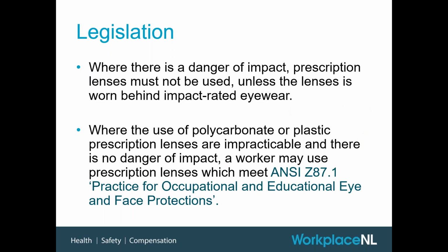The legislation also goes on to say that if there is a danger of impact, so if you're performing work in an area where there could be potential impact to the eyes, prescription lenses must not be used, unless the lens is worn behind impact rated eyewear. So simply wearing your prescription eyeglasses, if there is a danger of impact, would not be allowed. Where the use of any polycarbonate or plastic prescription lenses is impractical and there is no danger of impact, a worker may use prescription lenses which meet the ANSI standard. And that standard is Z87.1, practice for occupational and educational eye and face protection.